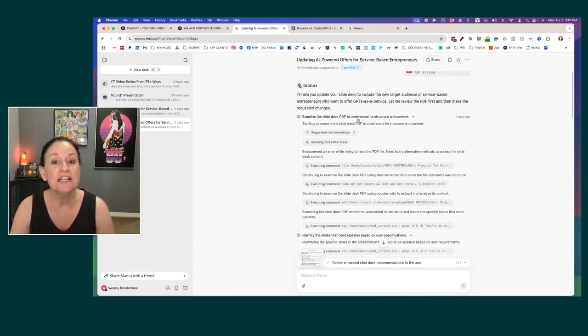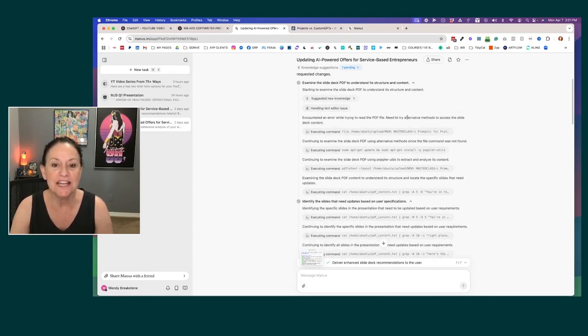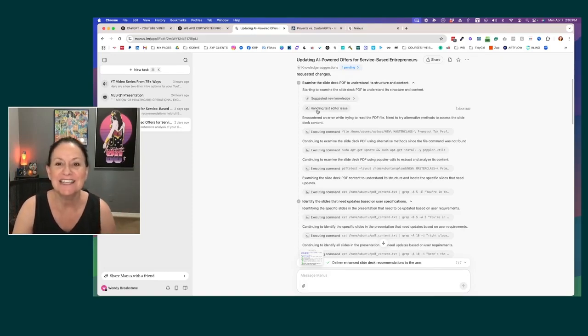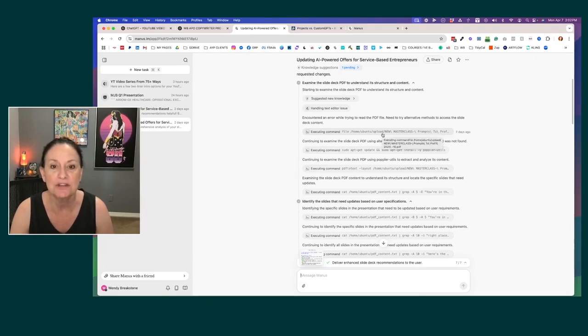So first, it knows that it needs to examine the slides. And you can see here that it's kind of organized like a to-do list. And it went down its own to-do list and checked the boxes as it went. So I can kind of see here, and a lot of it is in code that I don't understand or even care to look at.